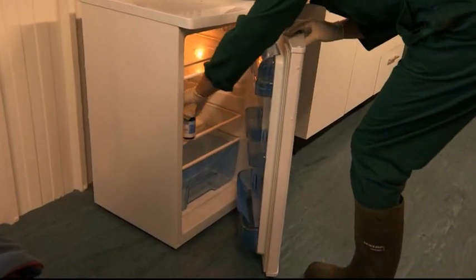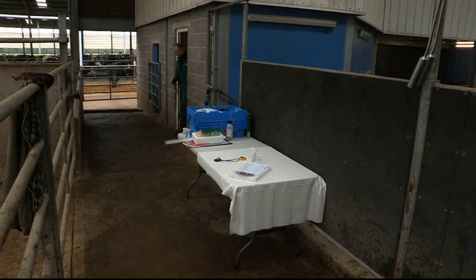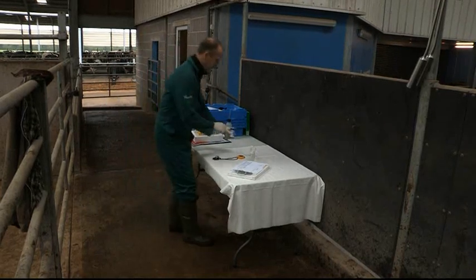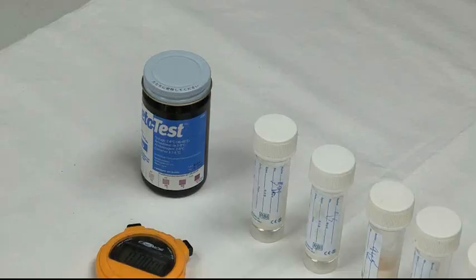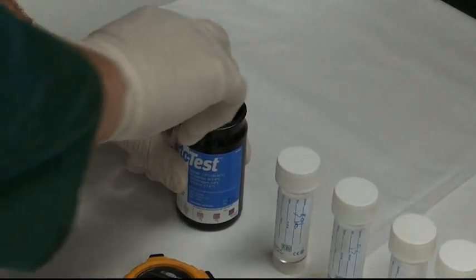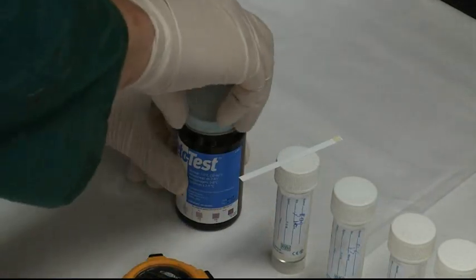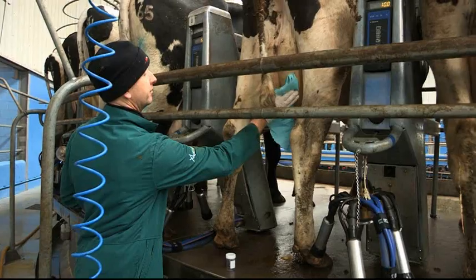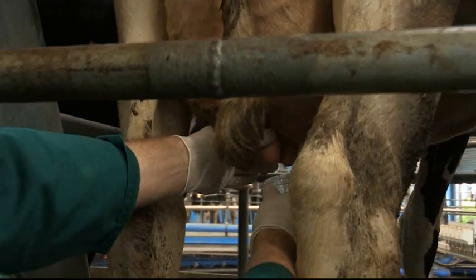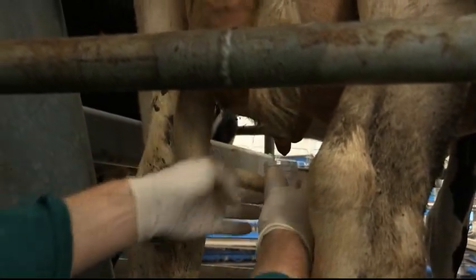To use the keto test, remove the test strip container from the refrigerator and bring to room temperature. Remove the test strip from the container and immediately close firmly. Keep the other strips in the sealed container. Prepare and strip the teat from which you would like to test. Fill a clean sampling container with milk.